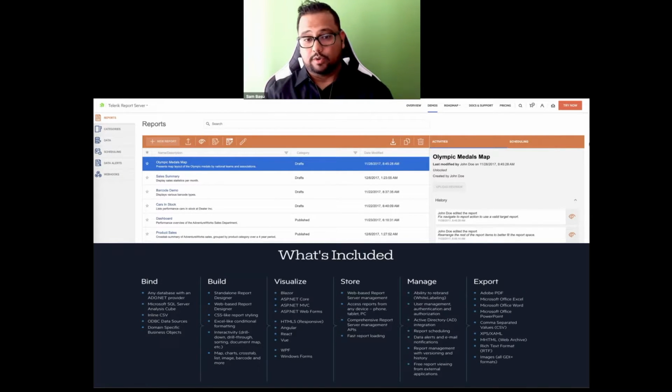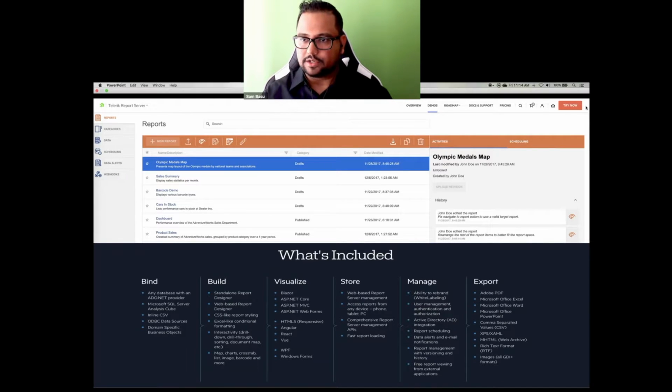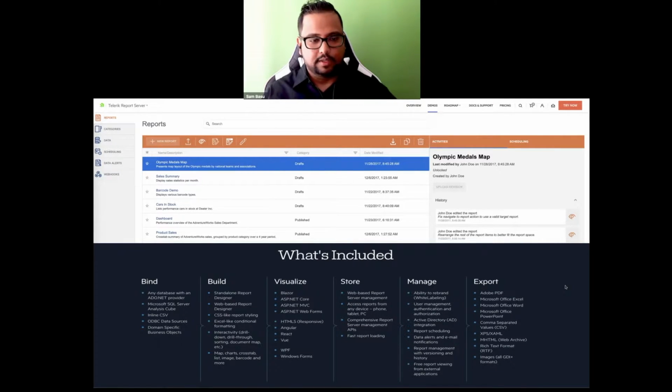So compared to reporting, you're going to see a few more pillars here. There is storage. How do you store your reports and how do you serve them up? How do you access them from just about every device that people are using? And then how do you manage those reports? How do you schedule those reports? How do you have versioning of those reports as people are going through? And you need to be able to deliver them through Active Directory or whatever is the authentication. Okay, so again, the export, the build, the visualize stay the same, but it's about the storing and management of the reports. That's where the magic lies. Okay, so that's Report Server.